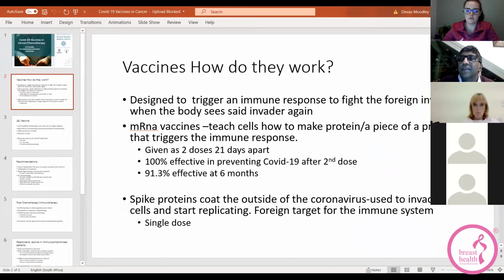All right, so in a nutshell, what the vaccines are designed to do is trigger an immune response in order to fight the foreign invader when the body sees this said foreign invader again. So mRNA vaccines teach the cells how to make a piece of protein that triggers the immune response. These vaccines are given as 2 doses, a minimum of 14 to 21 days apart.